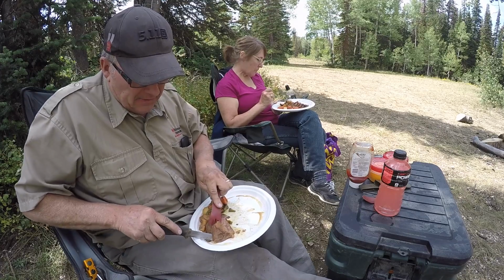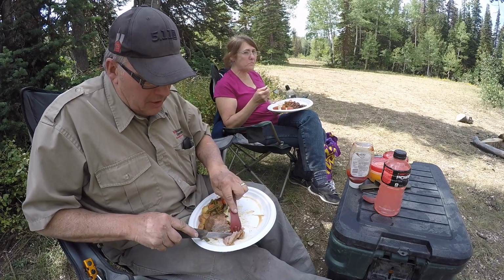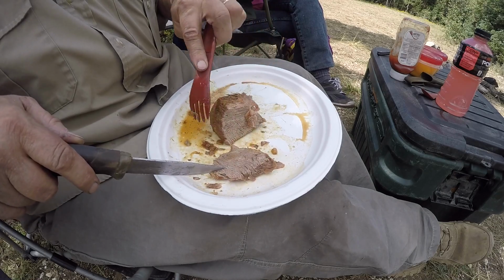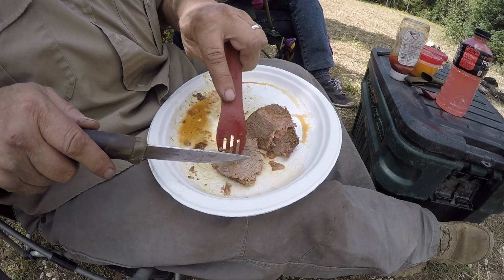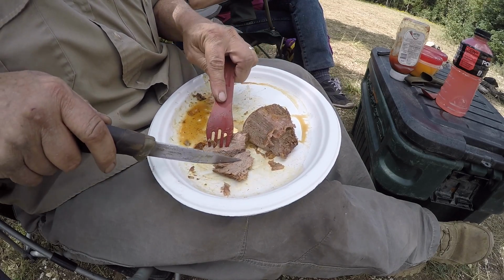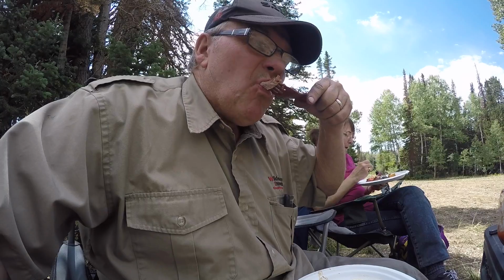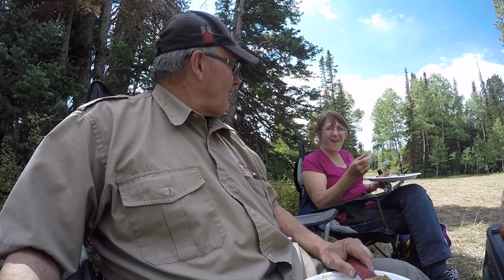Good stuff. We got our roast. Nice, juicy, tender. This was really good. That is a good roast. Almost don't even need teeth to chew it. Well, almost. You could probably gum it.